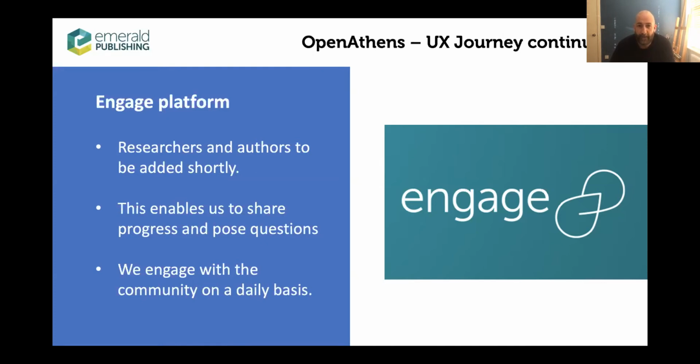The platform enables us to share our progress ultimately. So anything we're working on, we can post to the environment. We have specific rooms for specific topics, and we can post the progress we're making and obtain feedback that way. We can also ask questions. So if we're working on something and we think, actually, we'd like to obtain some insight into this, we can post a question and then we can obtain feedback from the wider community.